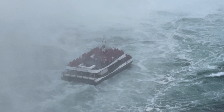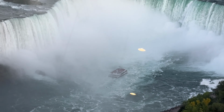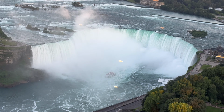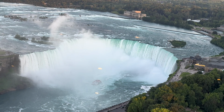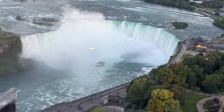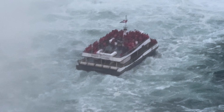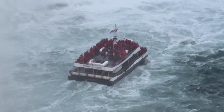Now apparently the Maid of the Mist I talked about, there was a big kerfuffle of the state changed names, blah blah. There's also the Hornblower. There we are, the Maid of the Mist, or the Hornblower, whatever they're calling it on the Canadian or the American side, is right at the base of the falls there. And everybody on board is wearing their raincoats.